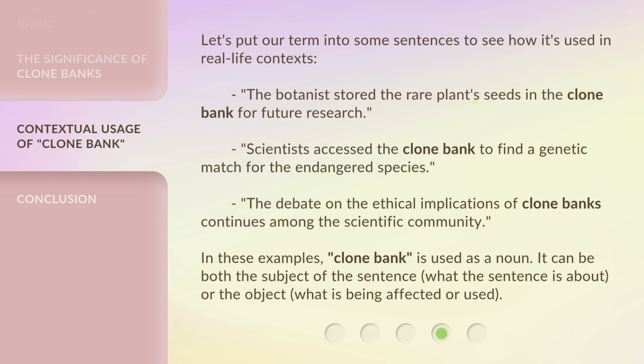In these examples, clone bank is used as a noun. It can be both the subject of the sentence, what the sentence is about, or the object, what is being affected or used.